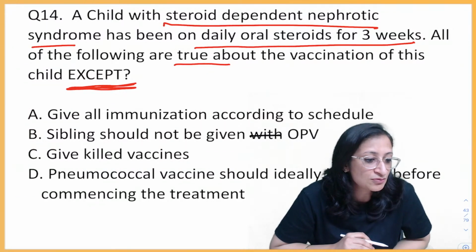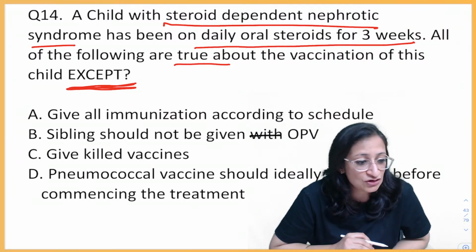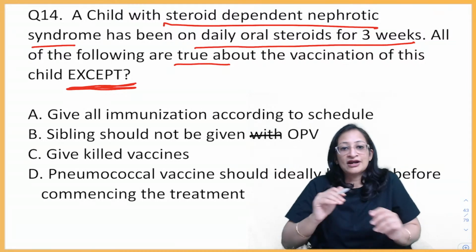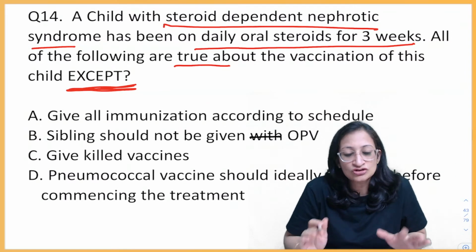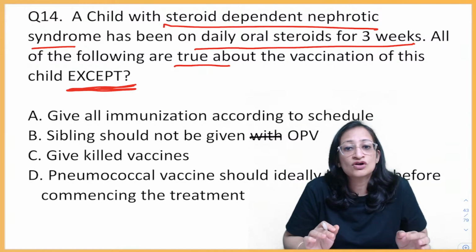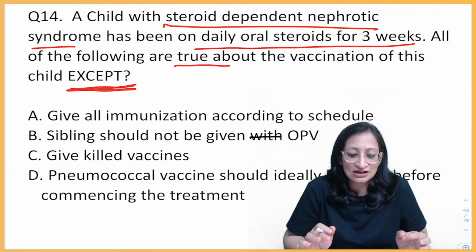So here again I'm getting a mixed bag of answers. Vishal says B, Avinash says A, many of you are saying A, many of you are saying B, so you look confused, and someone has also said C, Nagesh. Right, so let us try to understand this. So this child is immunocompromised, okay? And we are asking all of the following are true about the vaccination of this child except.